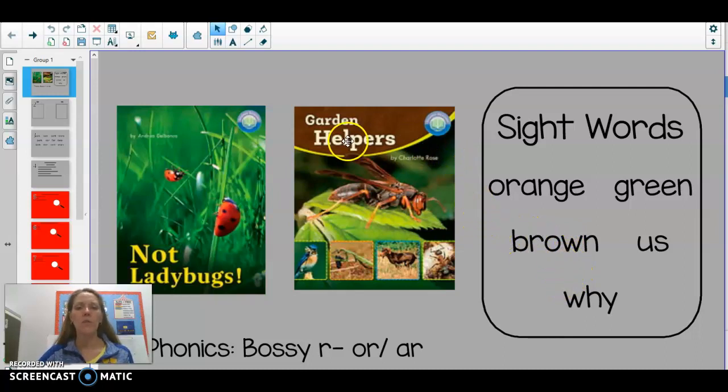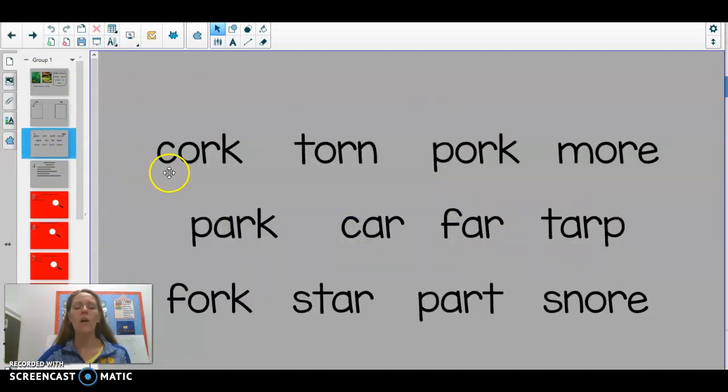The other thing, remember, that we are working on is OR and AR words. So words like this one here, we see that OR in the middle. We know it says or, so k, ork, cork. And yesterday we talked about AR, saying R like a pirate. So p, ark, park. So if you and mom or dad or whoever you live with could come up with different OR and AR words for you to read and even to write, try to spell them on your own too. That'd be a great thing for you to do today.